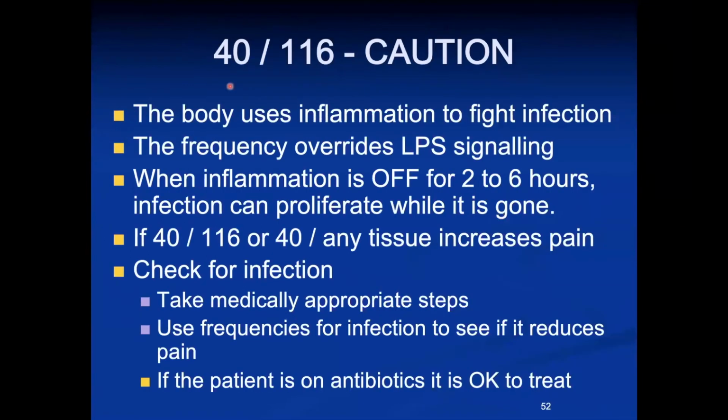So here's a precaution that comes with this frequency to reduce inflammation. Your body uses inflammation to fight infection. The frequency will actually override the bacterial signaling in your cells that turns on inflammation. When you have a little cut in your finger and it gets red and sore, that's because little fragments of bacterial cells land on that skin and cause the cells to begin to produce the genes that turn on inflammation. The frequency overrides that. We can turn inflammation off for between 2 and 6 hours, and during that time the infection can proliferate while the inflammation is gone.